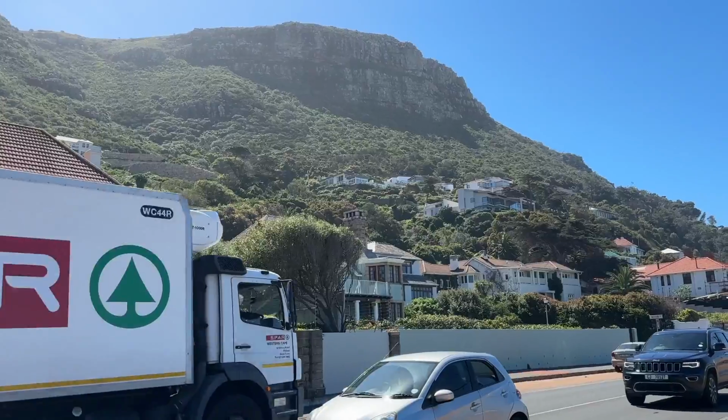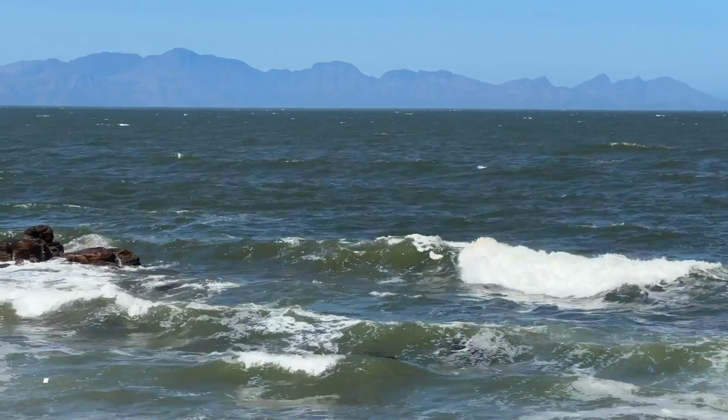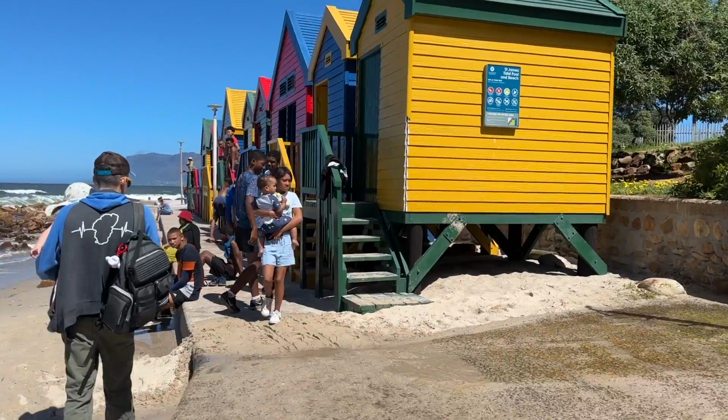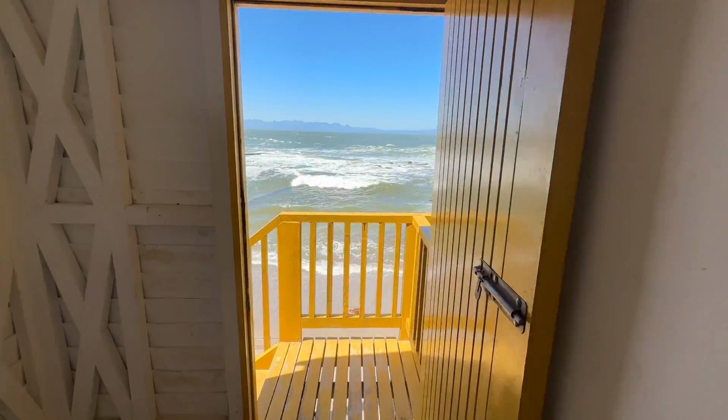If you do it early enough, like more of a sunrise than a midday hike, then you just might be able to make it over to another fan favorite in Cape Town, the colorful beach huts of Muizenberg and Boulders Beach for the penguins. On the way to Boulders Beach, there's some beachside towns, cool stuff to see. There's a wine area, but one thing that's pretty iconic are these beach huts. It's a little place where you can get changed in private.